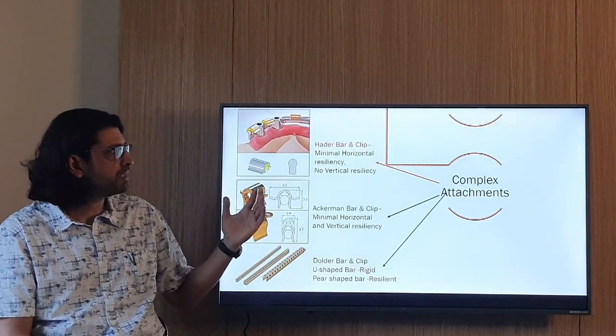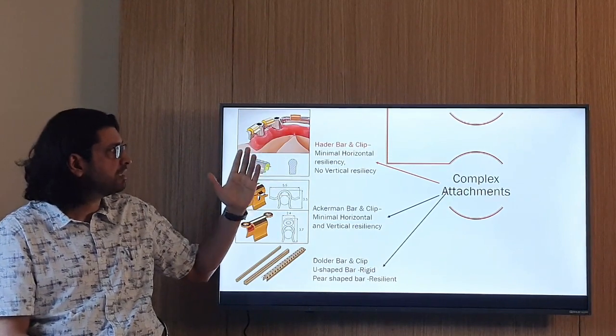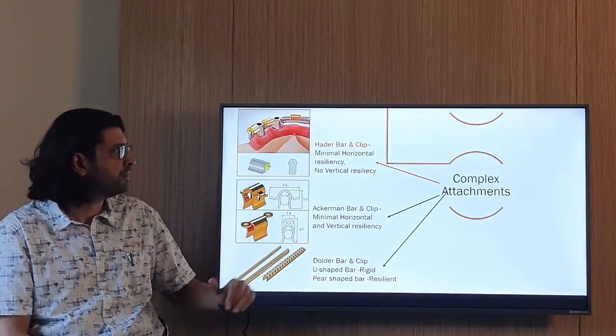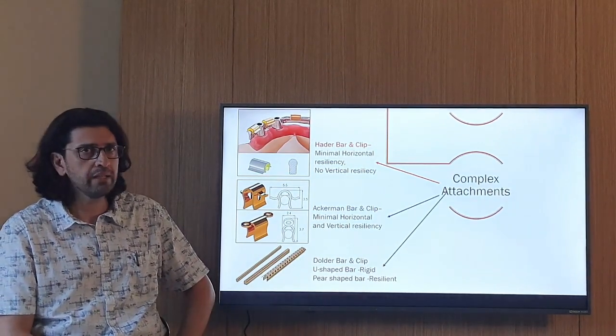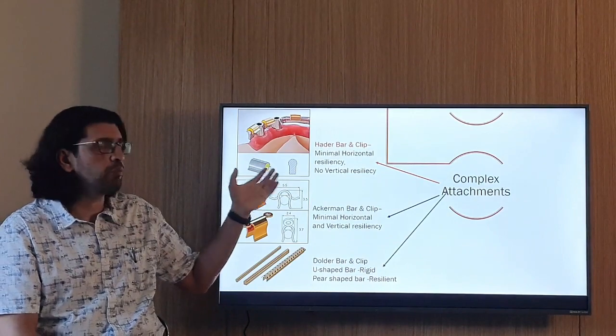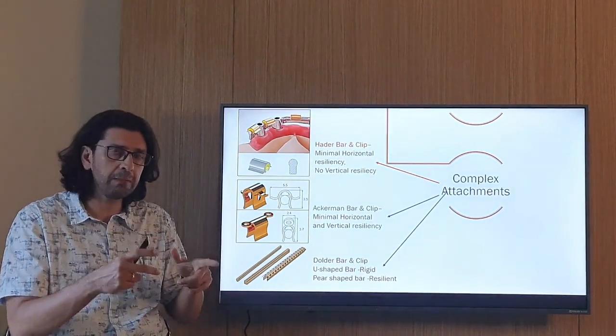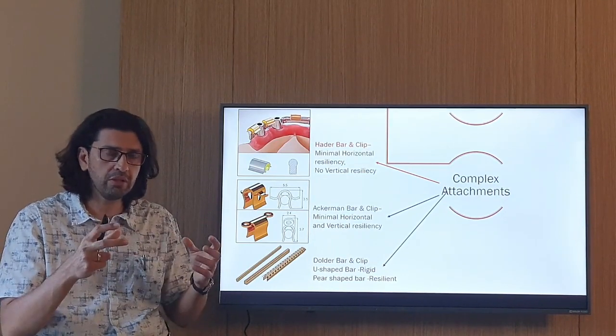When it comes to complex attachments, you have all these bars and clips, and you have the Hader bar and clip, you have the Ackermann bar and clip, you have the Dolder bar and clip, and different people promote all of this. But my point again is that the moment you're going to put a bar and you're going to add a clip, you're going to add a lot more torque onto that structure, onto that thing.